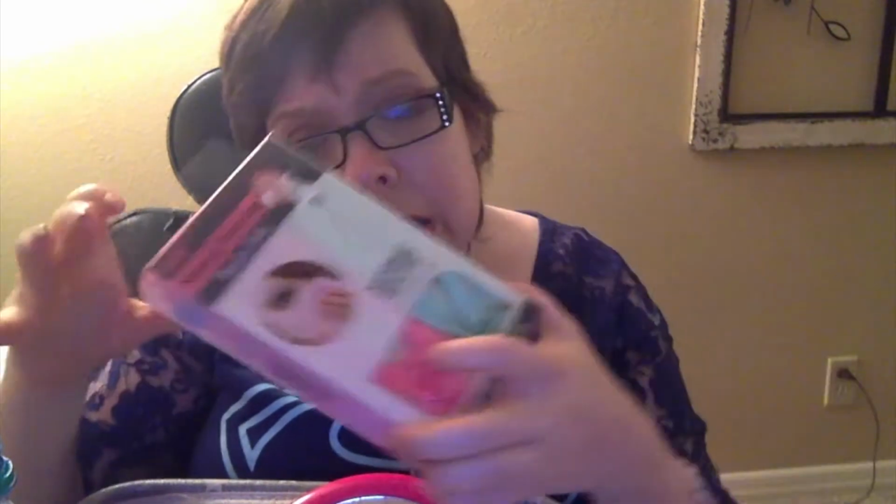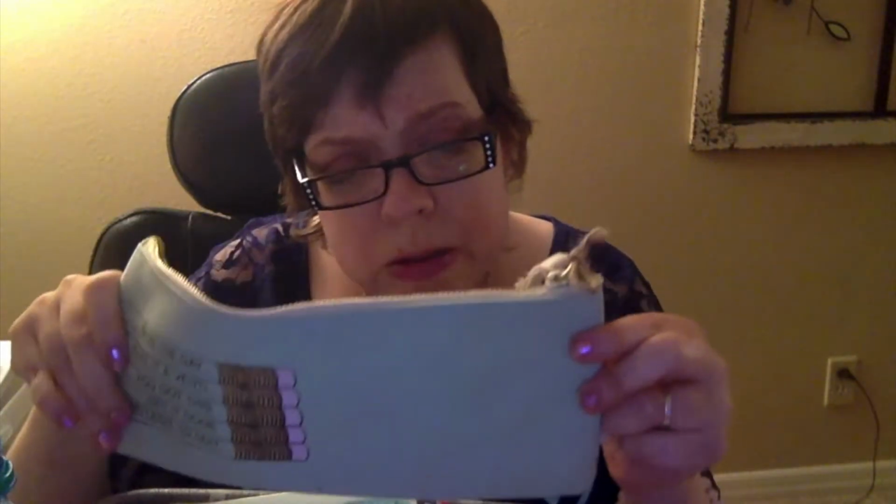Then she got these awesome makeup remover pads. They're called makeup removing beauty cloths. I haven't used them before, but you just use water and use them, and you don't have to use makeup wipes. You can use these over and over. So I'm really excited to try these, and I love the pretty blue, turquoise, and pink color of them. Then she gave me this cute little pencil case with some cute little mantras on it.